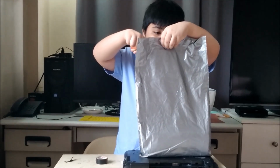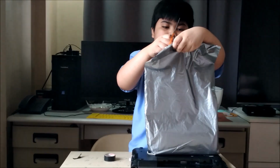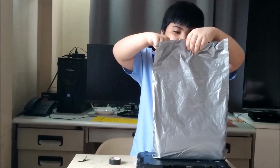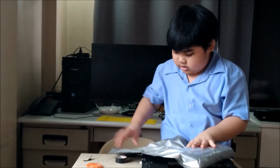Do you think this is my new laptop? It's my 8-year-old laptop. I just found it in the cabinet and use it again. But this is not my laptop. This is my father's 8-year-old laptop. Ugh! It's so hard.